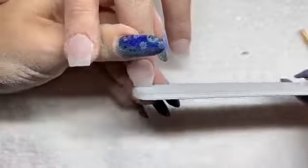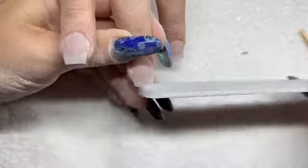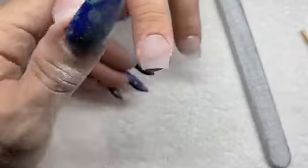I would not go any smoother on this than a 180. If you try to file this with a 240 and then apply your colored gel, you're going to end up with shrinking. If you hit it with a buffer, you're definitely going to end up with shrinking. So don't go finer than a 180 or you're going to get shrinking. And then you're going to be like, why are my nails shrinking? Why is my color shrinking? That's why. Too smooth. That's one of the reasons. Sometimes it's just not mixed.